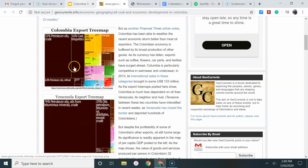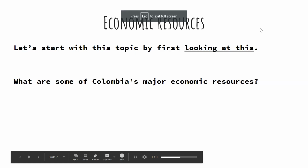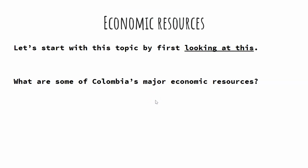Now, Colombia does have a fair reliance on fossil fuels, in particular oil and coal, which we'll get to here in just a second. But you can also see that they differ a little bit more in the other resources. And that's where we're going to dive a little bit deeper today. So what are those major resources? Coal and oil. But we're also going to talk about the other portions that make up the economy.